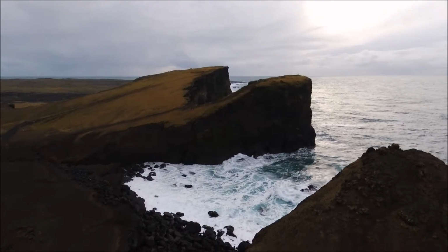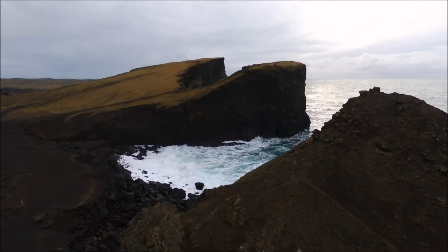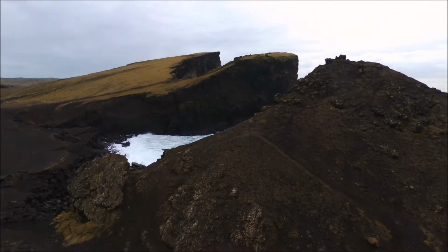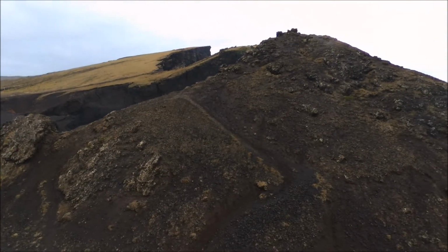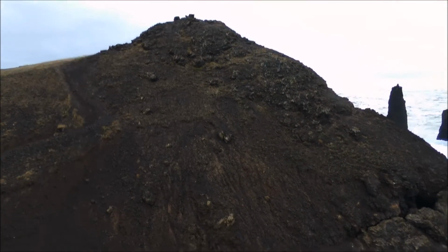But again, this place would be just marvelous to fly in the summer, when the days are longer and the sun is out a little bit better, the lighting's better, and there's not quite so much wind. But it was really a fun place to go, and someplace I definitely would like to go back to.